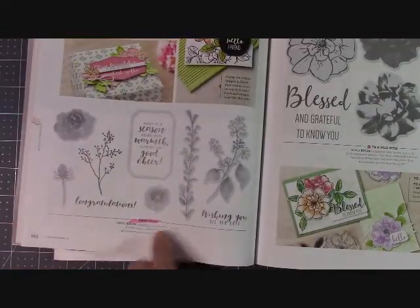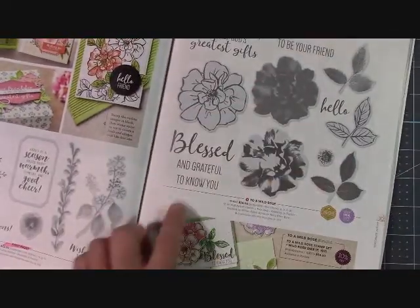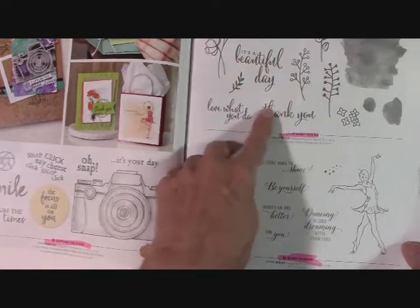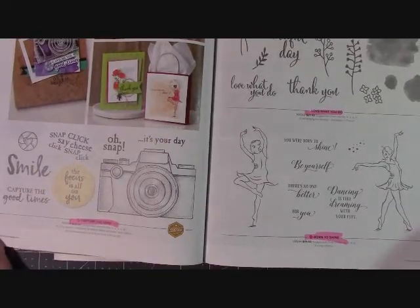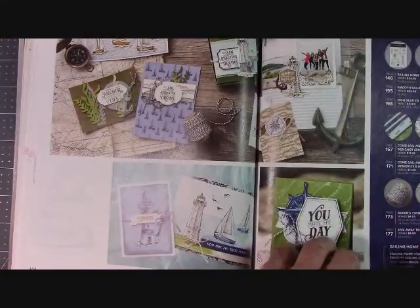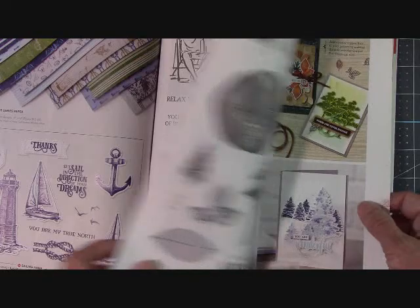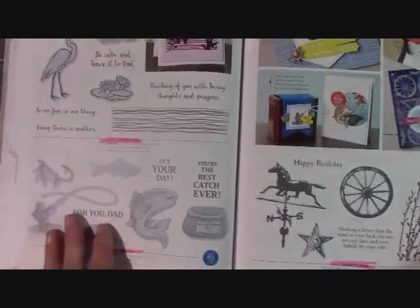First Frost, retiring. To a Wild Rose will be staying. This is beautiful. That's a beautiful stamp set. Capture the Good, retiring. Love What You Do, retiring. Born to Shine, retiring. Everything on page 142 and 143 is retiring. Sailing Home made it into the new book. So did A Good Man. Rooted in Nature made it in, of course.